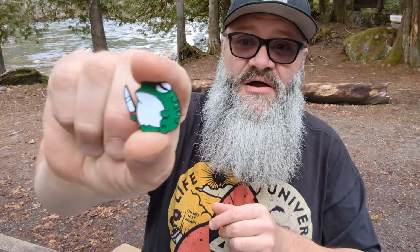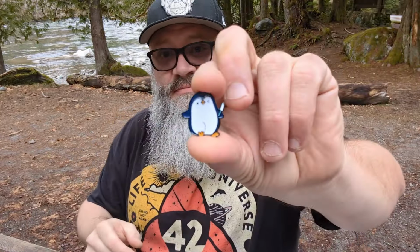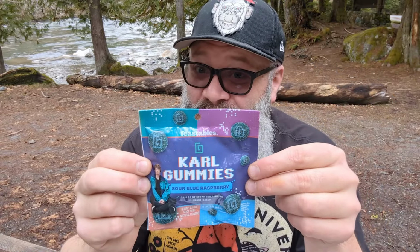And then some cool little mushroom beads. Those are going to go up on my display case that I have in my office. And then this little frog pin, and there is also a penguin pin. Also included a couple of these Take Me With You Bic lighters. That's super awesome. And then, I don't know how he found these, some Carl gummies. Shout out to Carl. Shout out to Bobo Shnoggins.